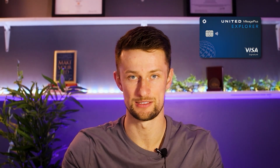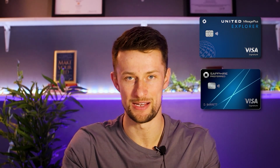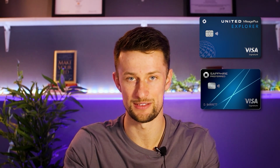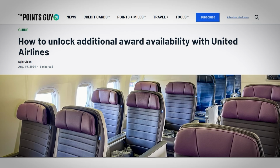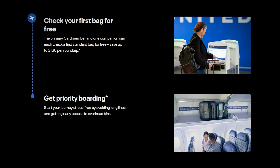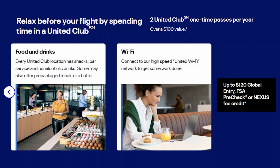Now, why I prefer the United Explorer card with the Sapphire Preferred compared to some of the other United credit cards is, it really has the best balance of annual fee compared to a lot of strong benefits that are really going to enhance your flying experience. First of all, the United Explorer card opens up extra award availability on United flights. You also get free checked bags, leading to some potentially considerable savings there, and priority boarding, which I find to be really helpful, so you're not at the very back of the plane and risk having your carry-on luggage having to be checked and then picking that up at the baggage claim later on at the end of your trip. You get 2 United Club Lounge passes a year, which is really incredible for a $95 credit card. And you also get a TSA pre-check or global entry credit.